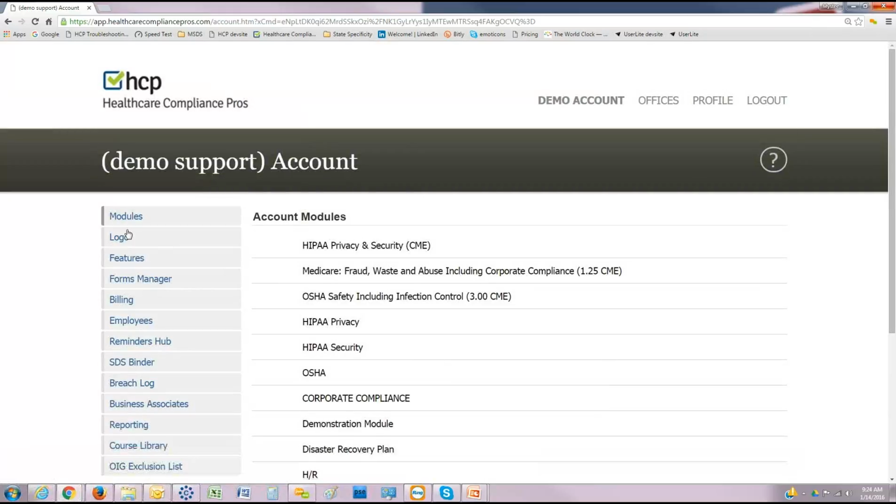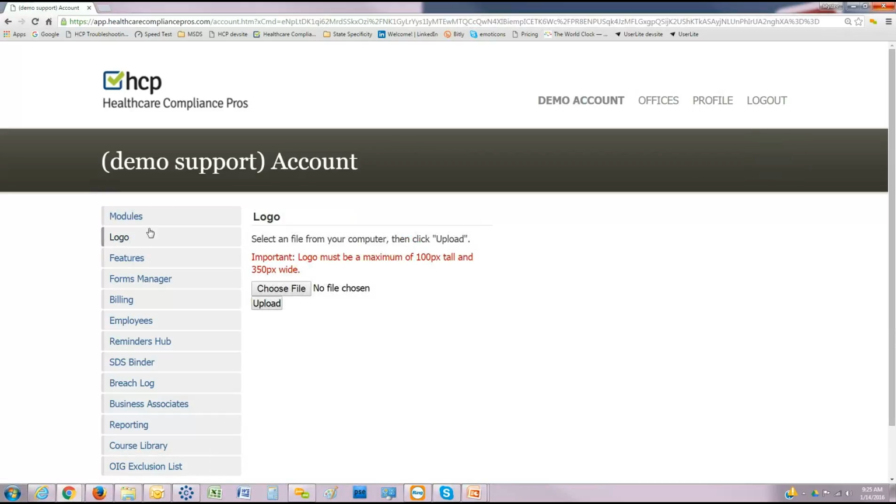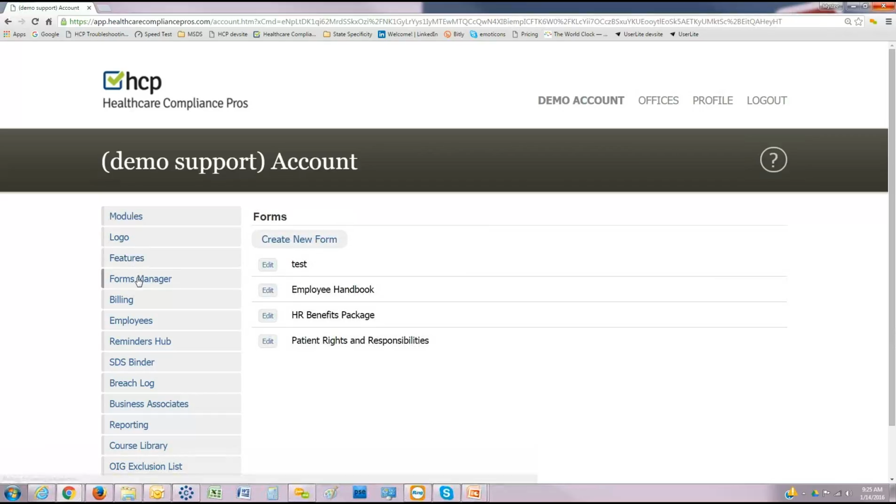All right, we're going to go ahead and move on. Here you will see a series of tabs. Most of these are pretty self-explanatory. The logo, if you have a logo for your practice, you can upload that here if we haven't already done that for you. The Forms Manager, we'll talk about this in a moment, but if you have documents that you would like to upload and house virtually within your HCP account, you can do that here. You just click Create a New Form and walk through the steps. And then I'll show you in a moment where those forms are located after you upload them.